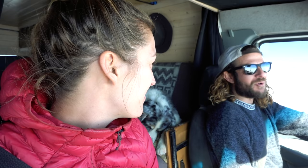Honestly, my cheeks are also starting to hurt from smiling and from squinting at the same time. It's mind-blowing. We've read about it, but it's so true here that you just have no depth perception. We're looking at a mountain that could either be 50 kilometers away or it could be 300 kilometers away. You just can't tell because it's so flat.